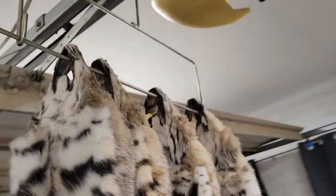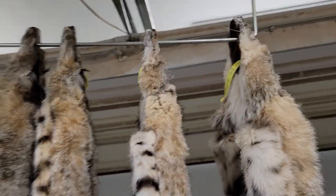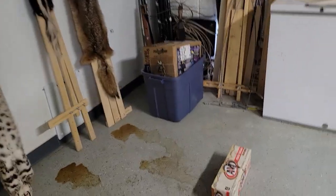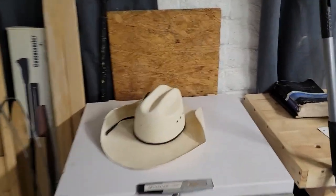This cat I caught this year, and he doesn't have a size tag yet, but these three cats I caught earlier on this year, so they have their size tags already on them. So that's kind of what things are looking like in the fur shed. I got two more coyotes and a fox still in the freezer here, so we'll be doing those shortly. But probably today we're going to be doing some skulls, so you guys stay tuned and we'll get it done.